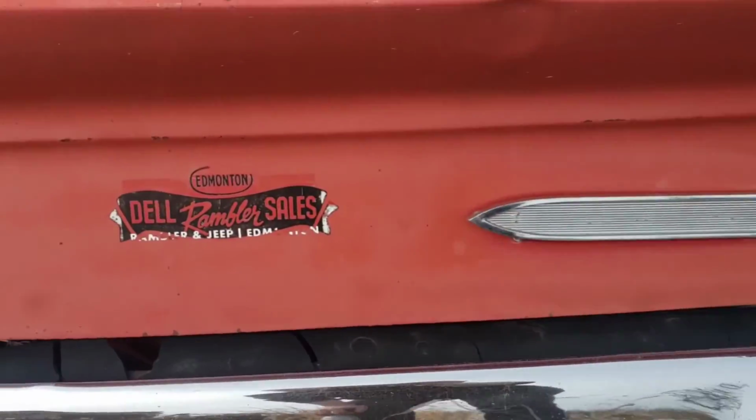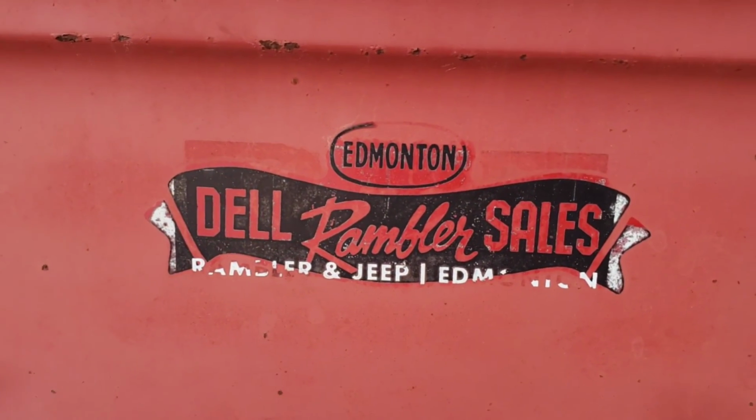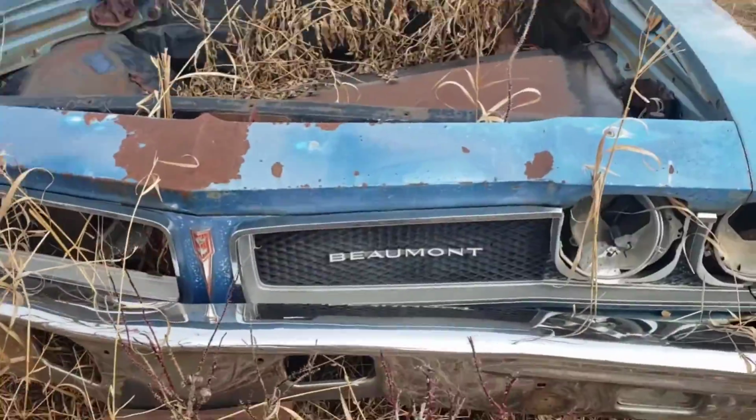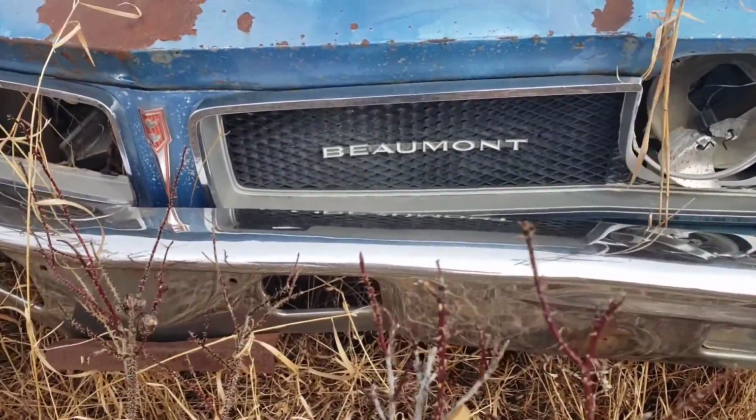Got the original sticker on the back there too from the place of purchase, Edmonton, Dell Rambler Sales. Beaumont.